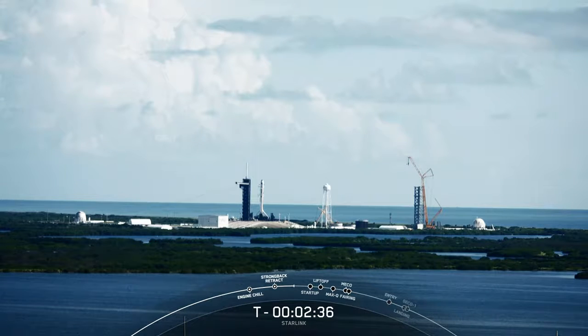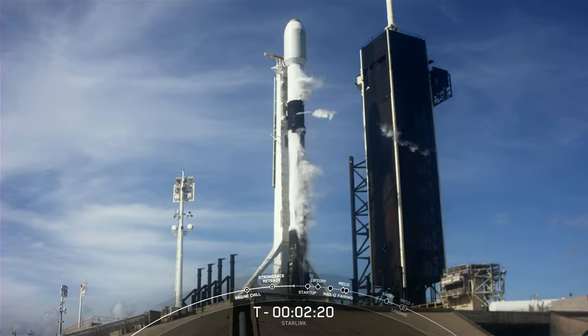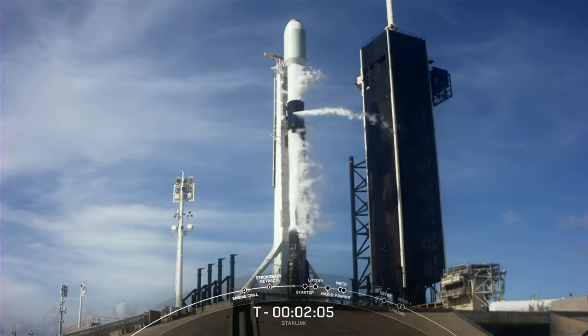And as you can see, weather is looking really good for T0 today. Only about a 10% chance of violation for T0 today. Again, we are coming up on propellant load completing on Falcon 9. Around the T-minus 2 minute mark will be LOX load complete on second stage.